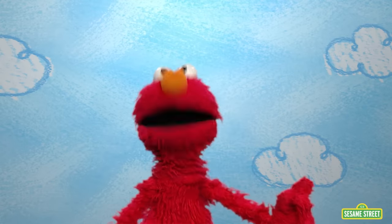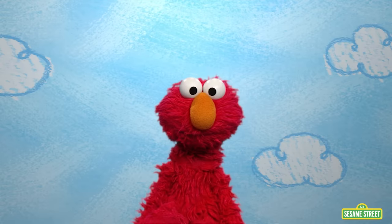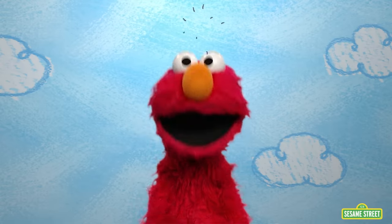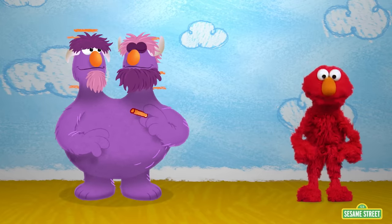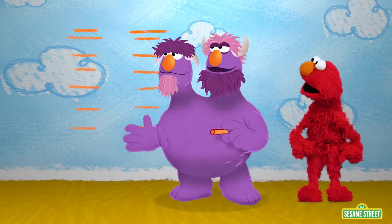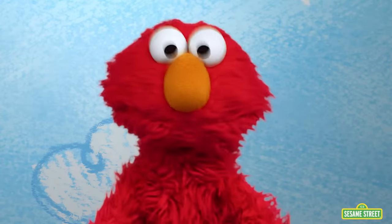Hi! Welcome to Elmo's world! Oh, guess what Elmo is wondering about today? Wait for it. Measuring! Oh, the two-headed monster is measuring himself. Oh, yeah. And now. Oh! You grew! Boy, Elmo wants to learn all about measuring.